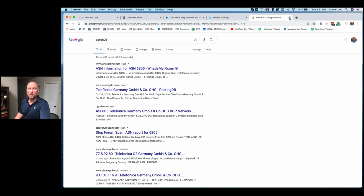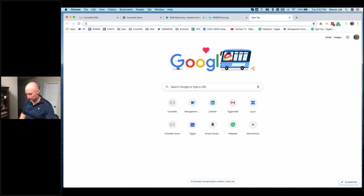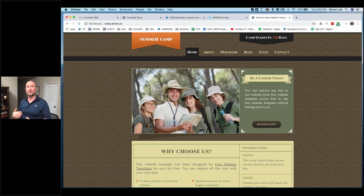So this would automatically make these decisions in real time based upon your real end users. Now, I'm using community data, so I'm using the data from all the rest of the users, but you can actually make the decisions based upon your own end users. And that's really the power of multi-CDN. You can make decisions. We're one of the very few companies that actually offer anything like this, and we do it the best. Look, the data is loading up immediately. So I'm going to camp.server.us.